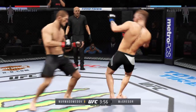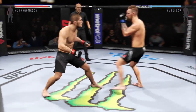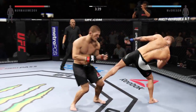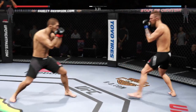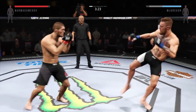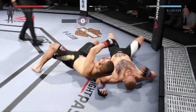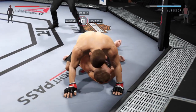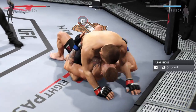McGregor with the inside leg kick. Swinging a miss. Lands a powerful kick. Oh, huge suplex. Oh, there he goes. Full mount. There we go. And full back. There he goes. Back to mount again.